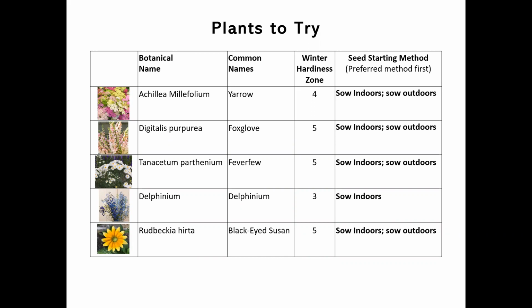The same thing with rudbeckias. They make some really fancy hybrids, and they might peter out the second year and do nothing. So if you want to guarantee you're going to have them, you can start them in the midsummer, transplant them out early fall, and have them in the spring.